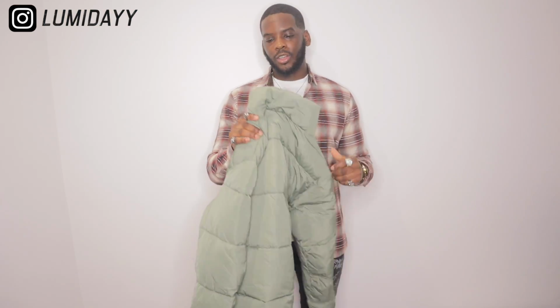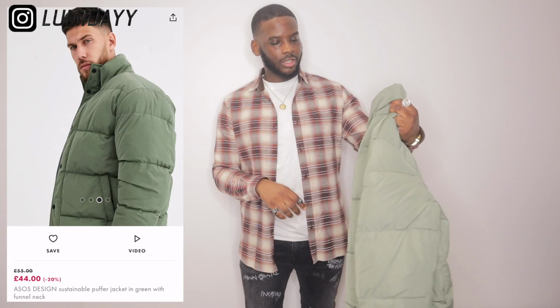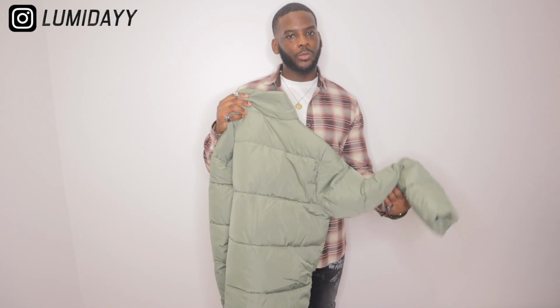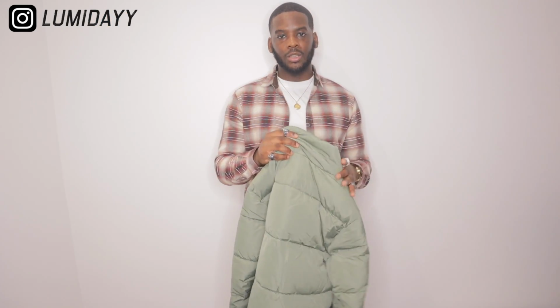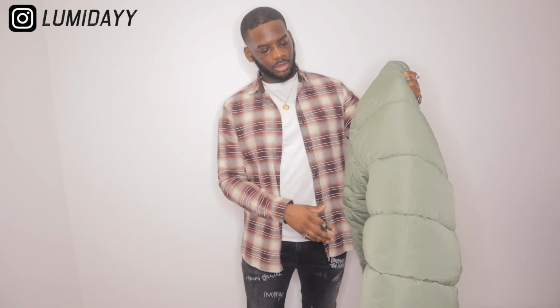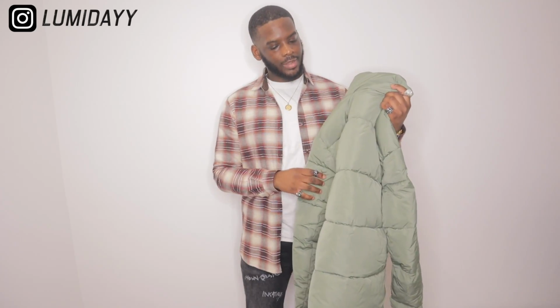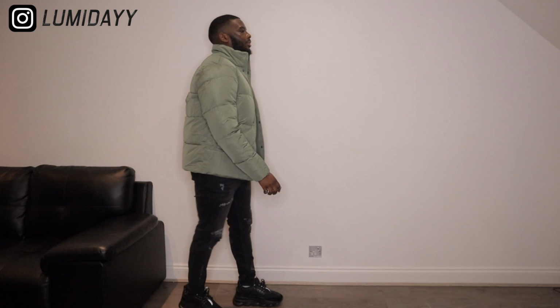The next puffer jacket I got is from ASOS. It's this khaki green ASOS design puffer jacket, and I got this in a size small. I got this on sale for £41. I think the price now is £44, but it's still on sale, so I'll get it now if you're looking for puffer jackets. And this comes in black and grey, but I got the khaki colour because I've never had a puffer jacket in this colour.